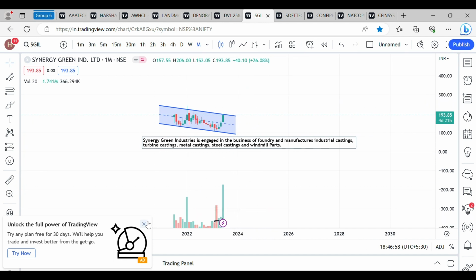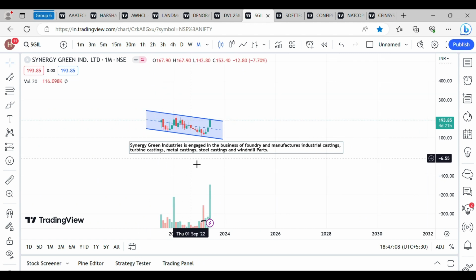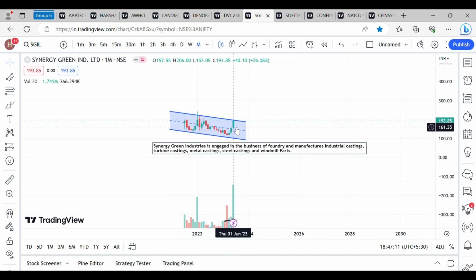Coming to next is Synergy Green India Limited. It's engaged in the business of foundry and manufactures industrial castings, turbine casting, metal casting. So if you see, this stock is basically in a descending channel, and it is trying to give a breakout. So if it gives a breakout above 200 levels, and it sustains above that level, we can see 240, 250, 300 levels coming in the stock.